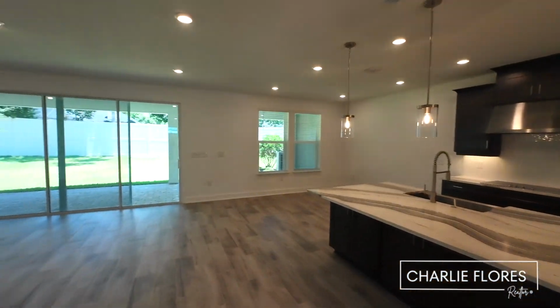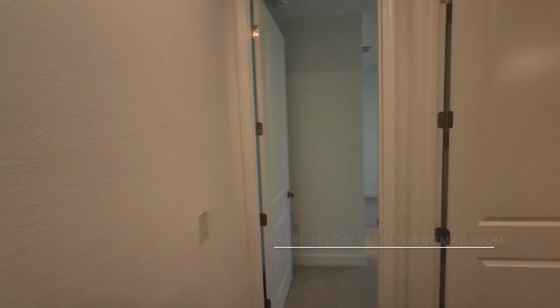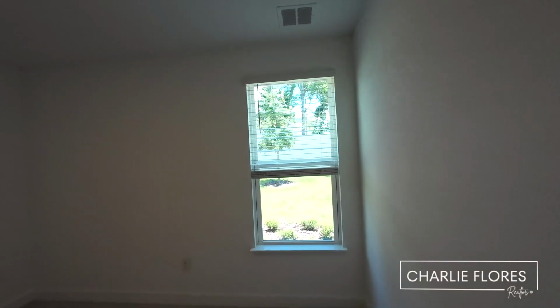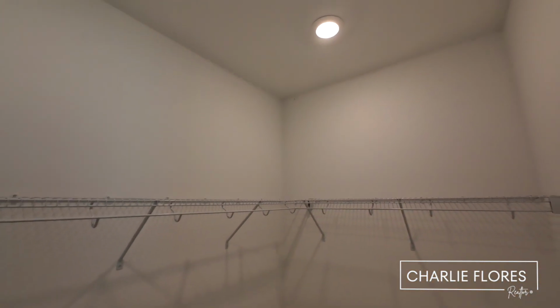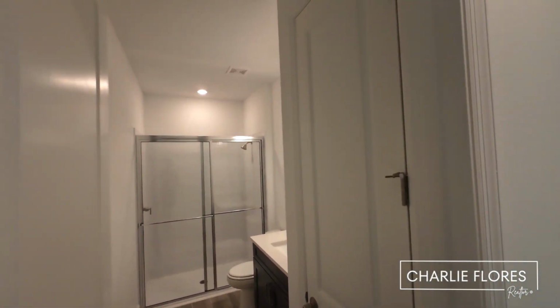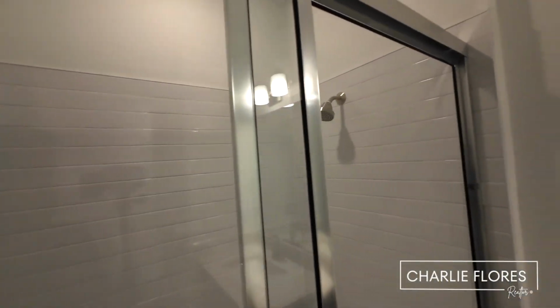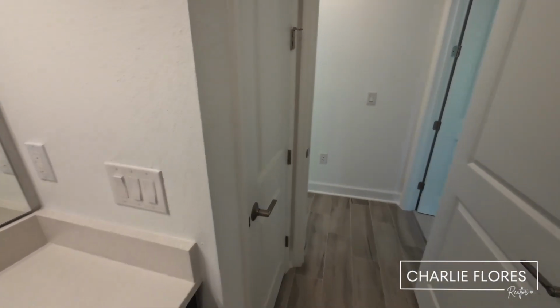Okay, continuing on to the first bedroom, which would be the 5th bedroom on the floor plan. All right, this bedroom is approximately 12 feet by 12 feet. Okay, carpet, and then this room features a walk-in closet. And then a bathroom here, walk-in shower with tile, quartz countertops with an undermount sink, linen closet here.